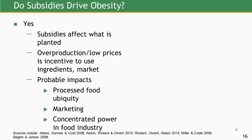And basically, when you have overproduction and low prices, the subsidies are not causing the low prices, as I described just now, but they are in some ways a band-aid placed because we have low prices. But because we have this band-aid, certain foods cost less, and that's an incentive to use those ingredients. So manufacturers have an incentive to market foods that they have produced more cheaply, and to place their marketing resources more towards those foods.